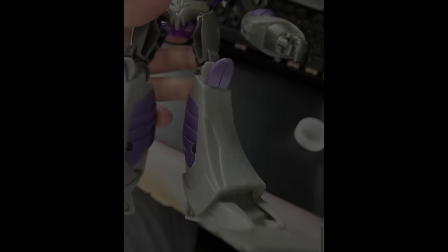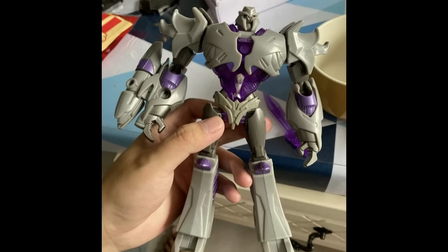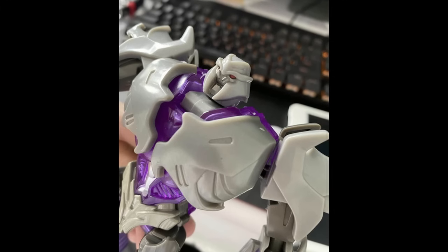We know there's a Transformers Prime Megatron KO coming out very, very soon. I don't even know what company is doing this, so if you know what company it is, please let me know down in the comments. But we can see, yeah, it's looking okay. It doesn't look top quality.